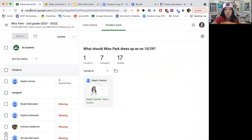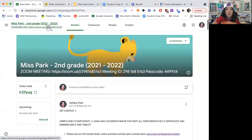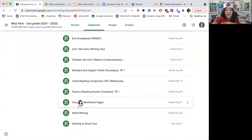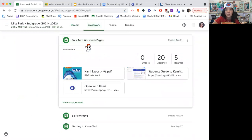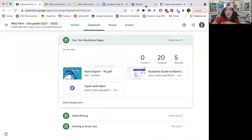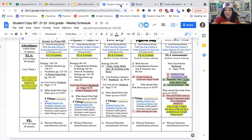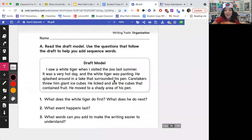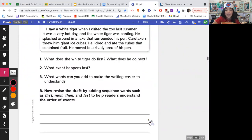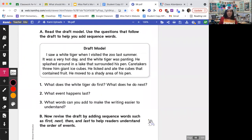You can also go to Google Classroom. You can click on classwork, and then it'll be right here in ELA, and it'll say Your Turn workbook pages, and it's this book right here. Once you open that up, we're going to be on pages 79 and 80. Let's start with page 79.